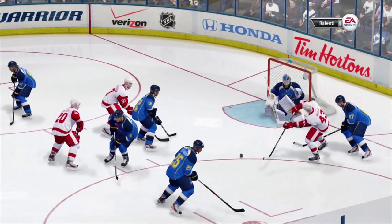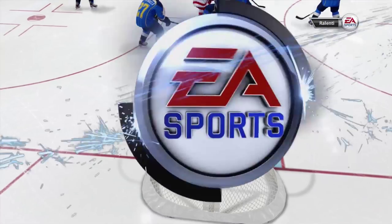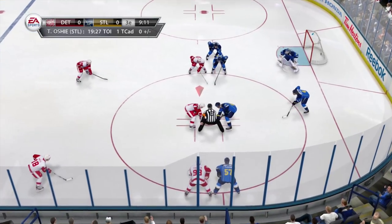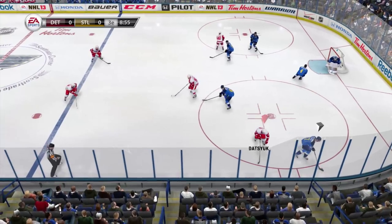Down low is available. Watch how many plays they're setting up below the goal line. Halak's focus. He's got to be on. That one-timer had some mustard on it. Save made. Over 9 minutes left. Third period, and still no score in this game, and we're in the third period.